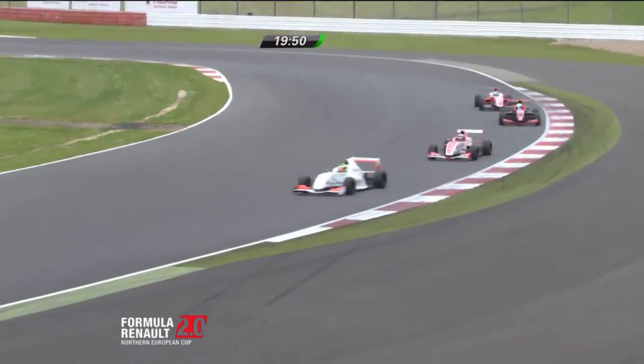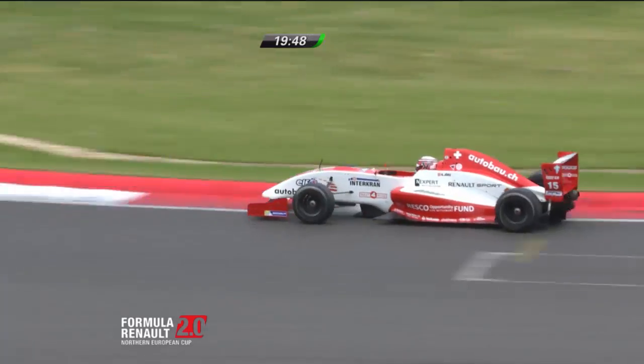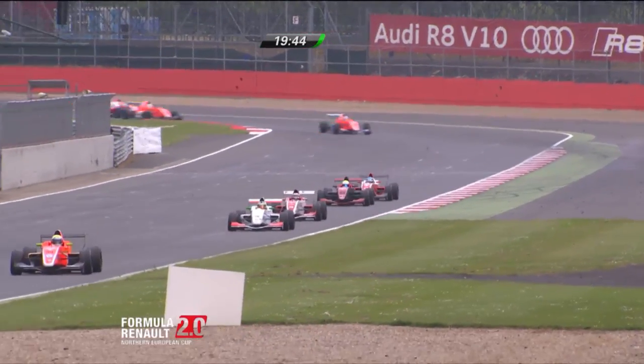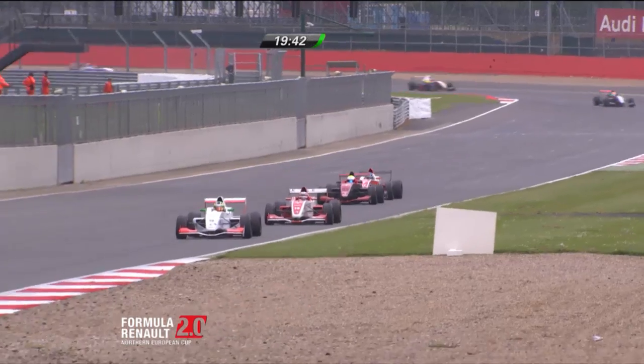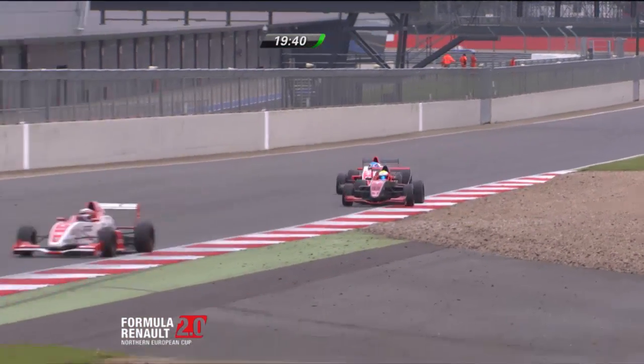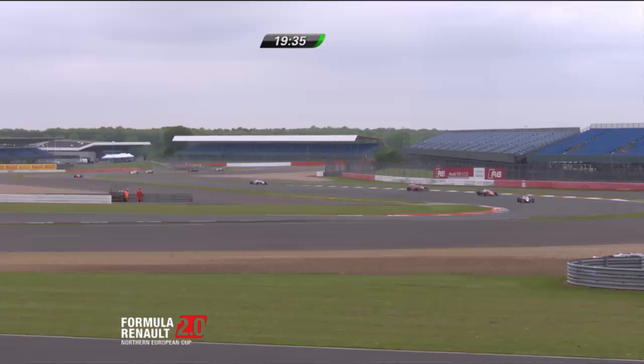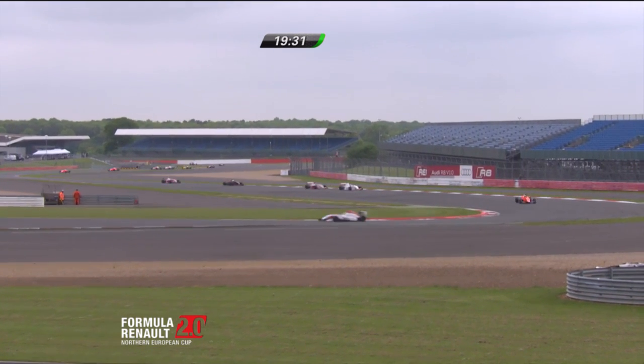Seventh is Kevin Jurg, not really making the progress anticipated. There is Jurg working his way out of Club, new to Silverstone, bear in mind. In eighth place, it's Ignacio D'Agusto, and then behind him, Colin Noble, and to round out the top 10, Alex Gill. So you've got the two Brits there running together.